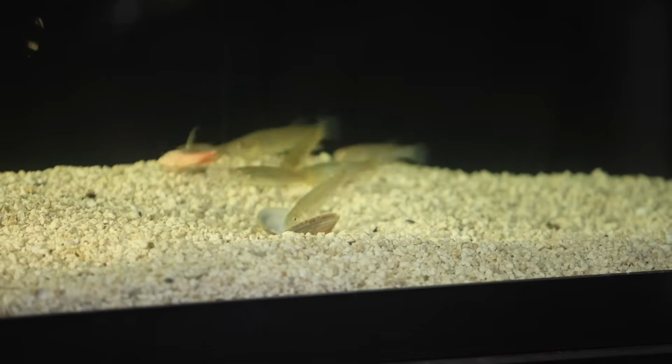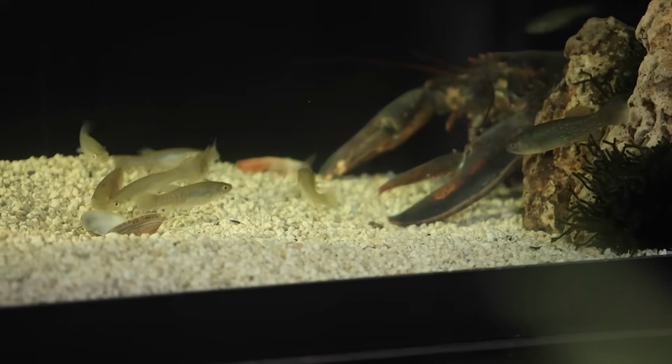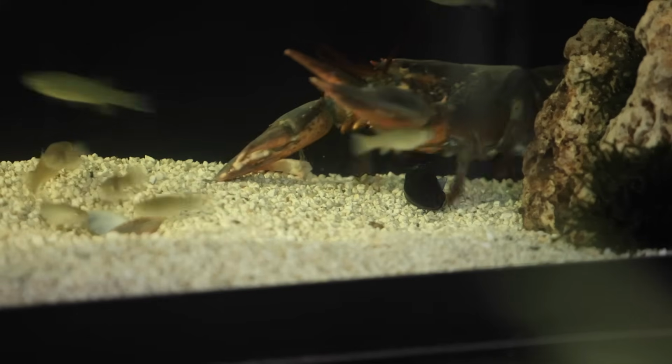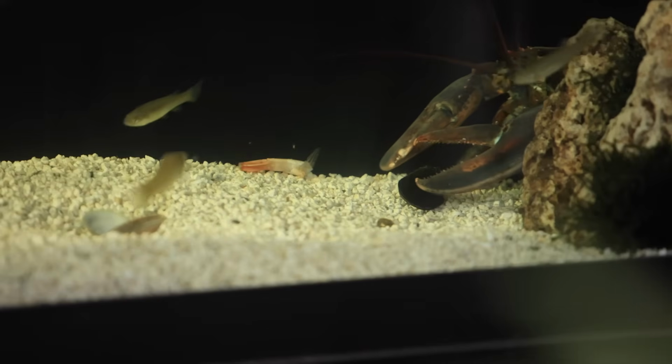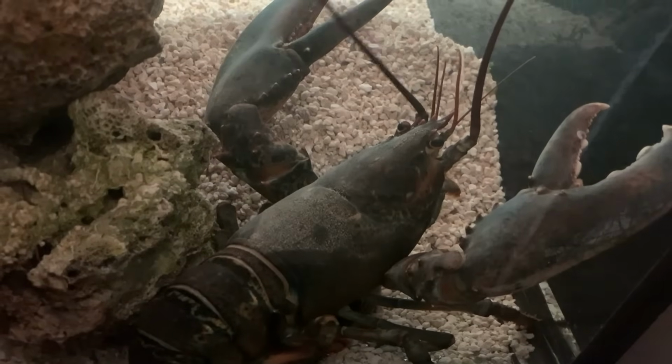Later, I drop a piece of shrimp into the new tank, and the same thing happens. The killifish swarm it. Then Leon comes out of his cave and says, "Hey y'all wild newcomers, keep the noise down out here." He doesn't take the shrimp though. So I leave him alone overnight.